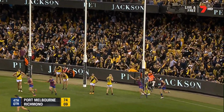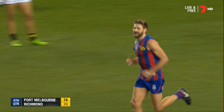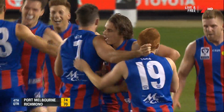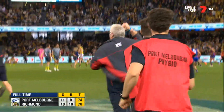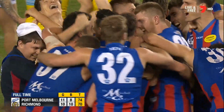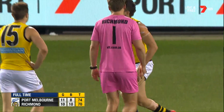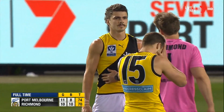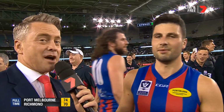Desperation to jubilation. One of footy's great fight-back stories ends in premiership glory. The Borough are the champions of Victorian football for the 17th time. It doesn't get any better than this. Congratulations. Over to you, Alicia.